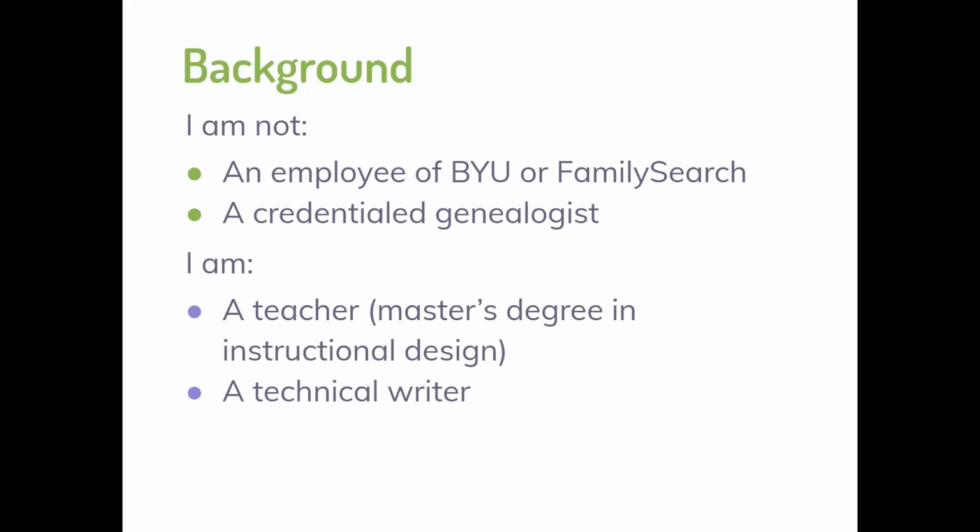So in my current job and past jobs, my job is to figure out how to use a complex software system and then explain it clearly to other people. And so as you can imagine, that skill developed on the job has been helpful in teaching about Family Search because it's definitely a very complex system, necessarily because of the task it's trying to achieve.